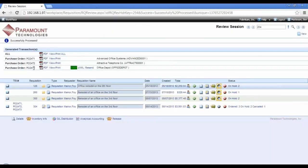And the bottom one here, 2473, that was our punch-out purchase order to Office Depot. That order is now complete because we've sent that purchase order electronically to the vendor. That will complete the transaction, and now they will send you those 5 dozen ballpoint stick pins. So that is the creation of purchase orders from fully approved requisitions.